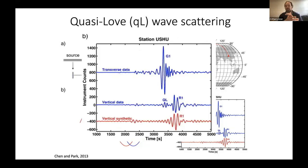So the important point I want to show now is just that when you have quasi-Love scattering, it's a transfer of energy from the Love wave onto the Rayleigh wave component. So you can see this on the vertical. And for the OBSs, this is very important because while horizontals tend to be very noisy, we can do these sort of tilt and compliance corrections on the vertical and pull out small signals like a quasi-Love wave.